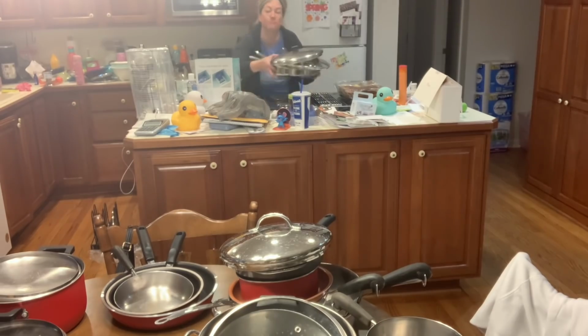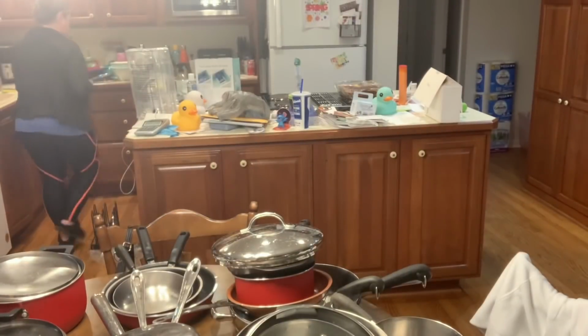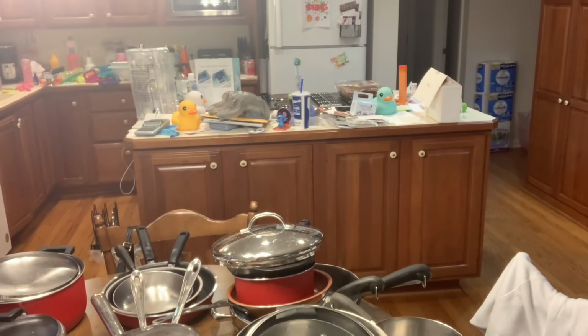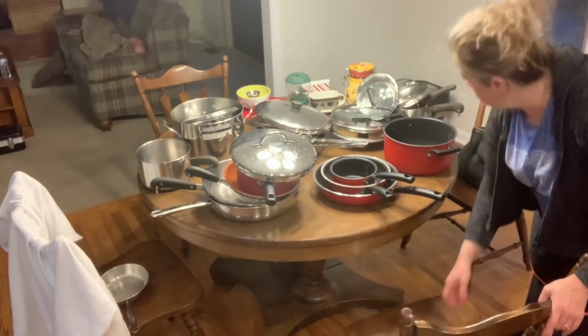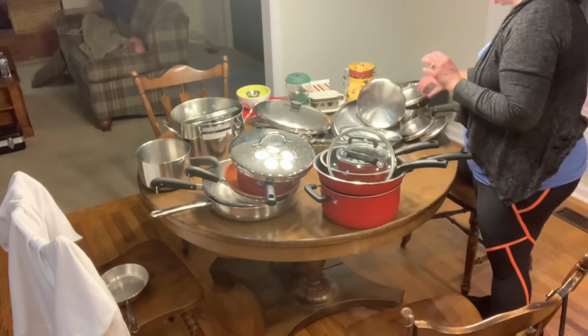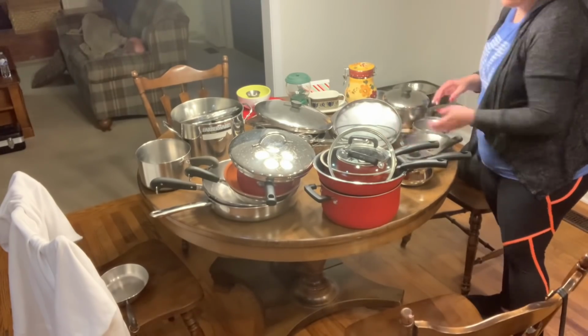And just recently I started thinking, Jodi, your grandmother would not want you to be having a bunch of broken pots and pans. They're so old that some of the bottoms of them are so bowed that when you put them on the burner and the pan starts getting hot, it shakes and shimmies around because the bottoms are not even flat anymore.